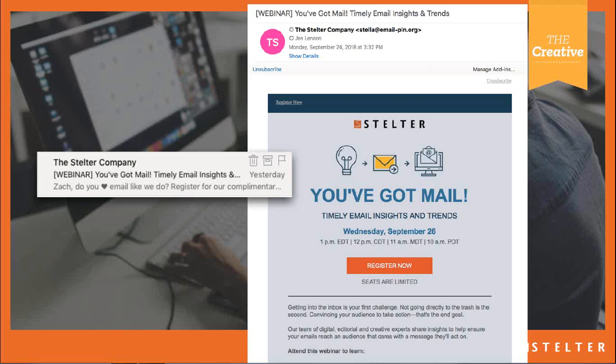Katie, do you want to talk a little bit just about some of the copy here? Well, you can see in that pullout, here's the subject line, from line, and a piece I'll talk a little bit about called a pre-header. But the from line, the Stelter Company. It's not from Jen Lennon, no offense, Jen, but Stelter Company is going to have more recognition.